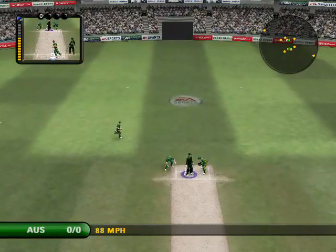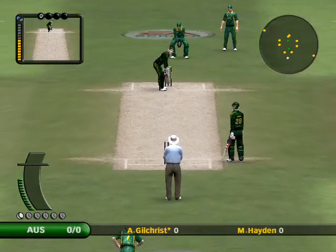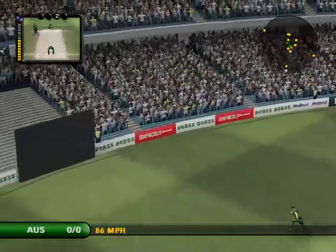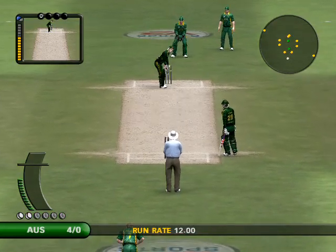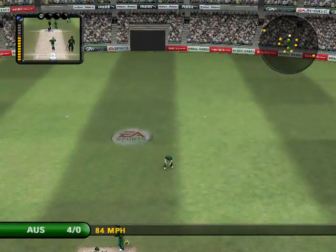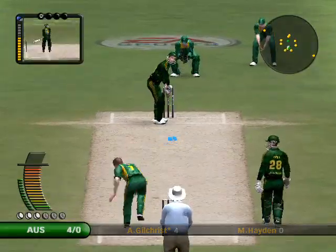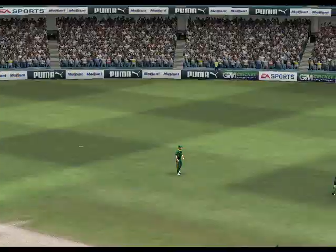Well, that one will wake him up a bit. You give this guy too much room, and it's four every time. Ooh, that looked quite past him. That's good batting. It's got in the air, but it's safe, and it's four more.